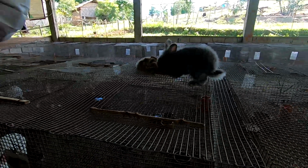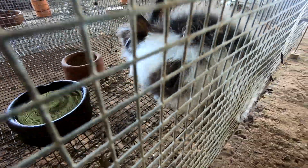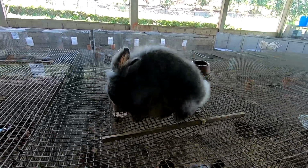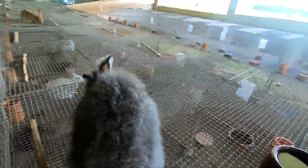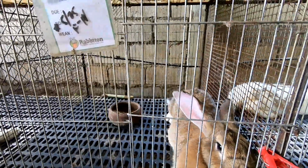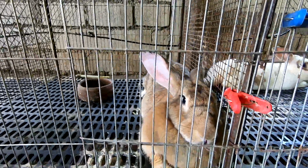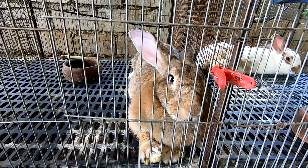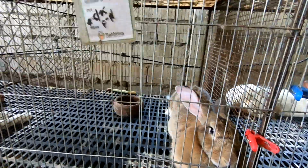Look at the fur of that Rabbiton. Wow, looks like a chinchilla. He's chasing him again. Her again. Just stop. Really? Again? He's unstoppable. Look at the size of this guy. He's a giant Flemish. What do they speak in Flemish? Is it French? Swiss? I don't know. Oh, the baby!